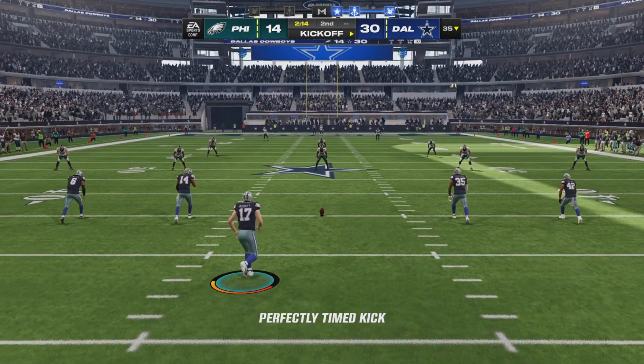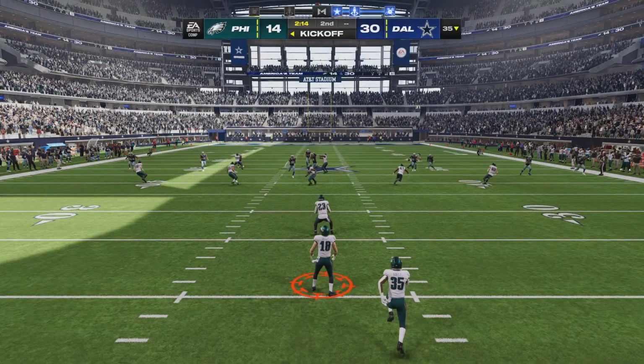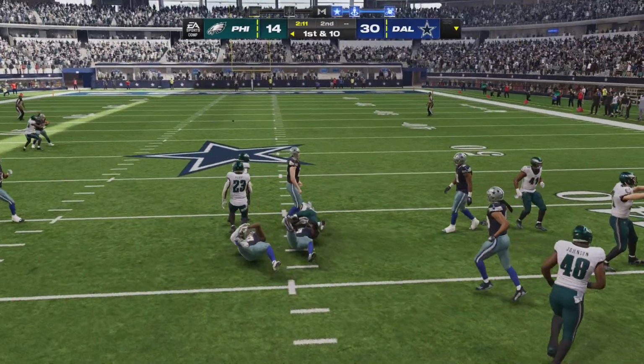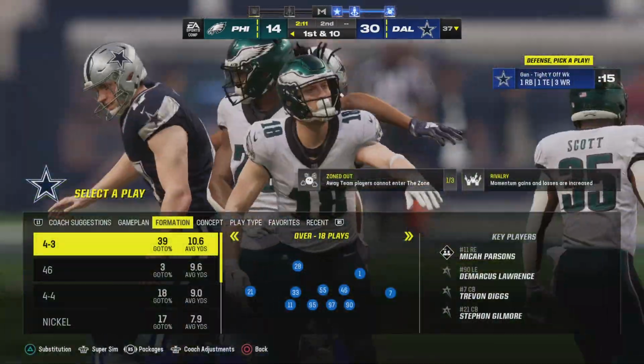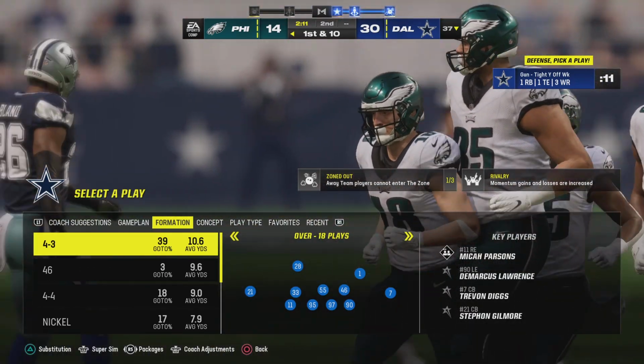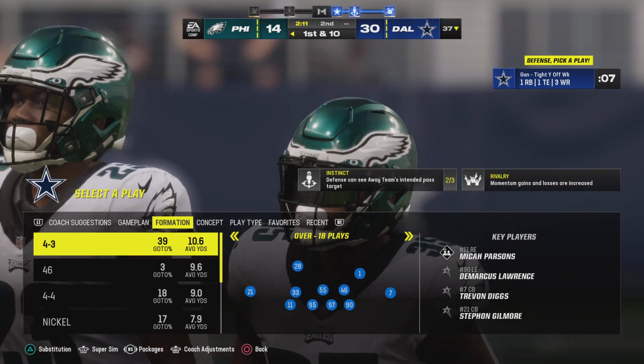So they throw the pick six. They'll get another shot at it now as this one's in the air. Philadelphia's offense ready to go again. And not the first time that they're coming back out off of a turnover, but the last one really hurt, Charles, with that pick six.